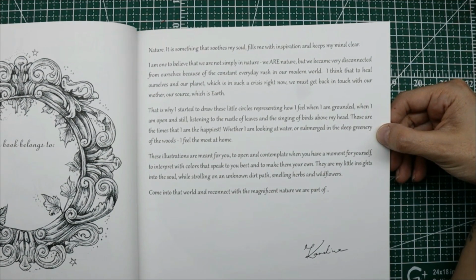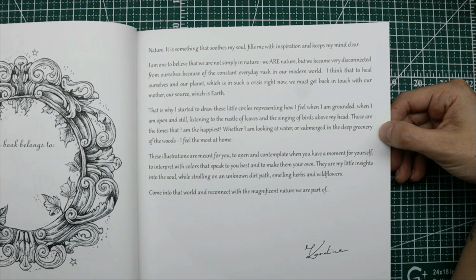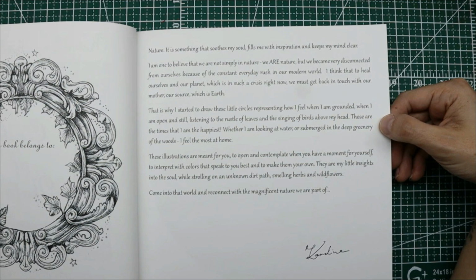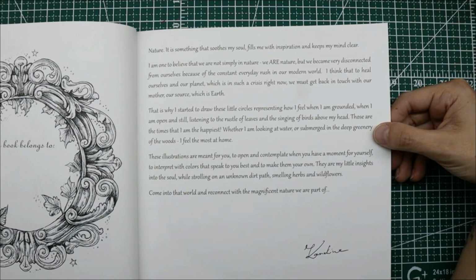Those are the times that I am the happiest, whether I'm looking at water or submerged in the deep greenery of the woods. I feel the most at home. These illustrations are meant for you to open and contemplate when you have a moment for yourself, to interpret with colors that speak to you best and to make them your own. They are my little insights into the soul while strolling on an unknown dirt path, smelling herbs and wildflowers. Come into that world and reconnect with the magnificent nature we are part of.